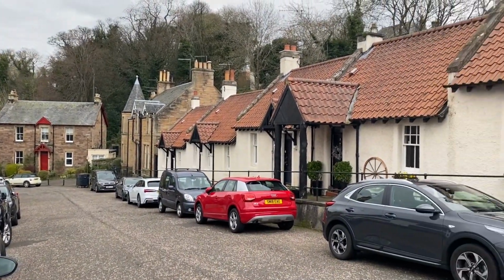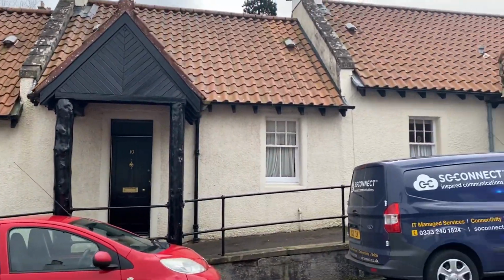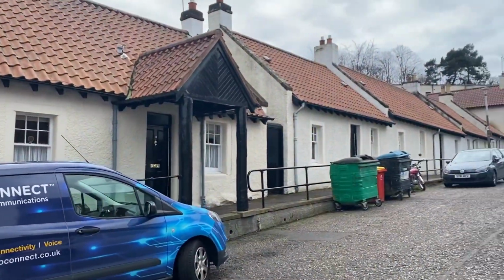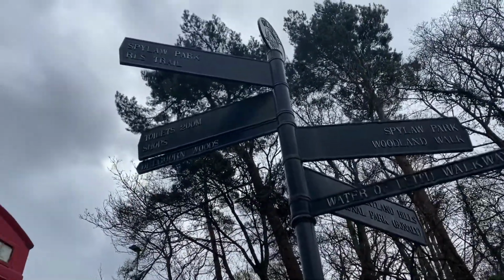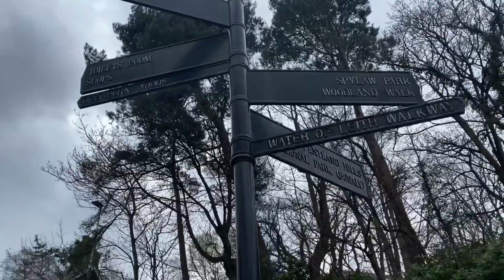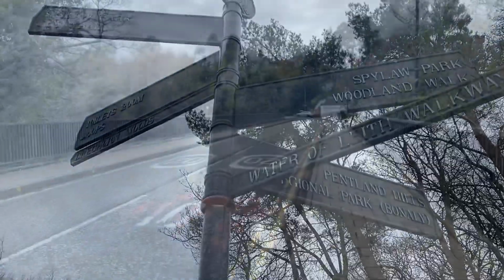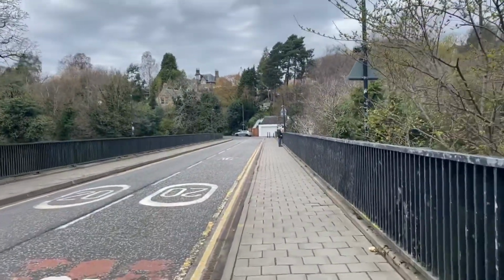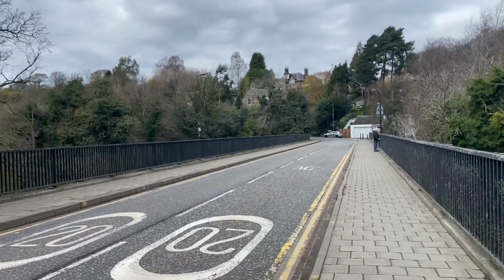Look at these old cottages here. I've been here for a long, long time. Very quaint. Right, Spylaw Park, Waterleith Walk. You can read all those signs, there's loads of them. Pentland Hills. This bridge crosses the water of Leith again. One of the main roads here at Colinton.